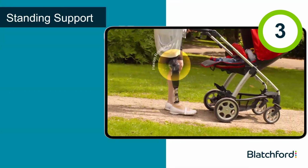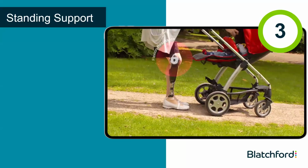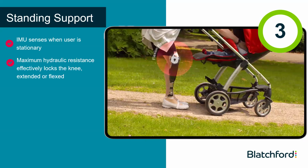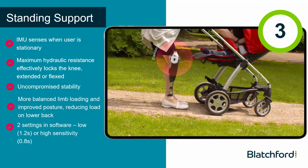And then we have standing support. It's going to lock in full extension, or even if the knee is flexed. So here you can see she flexes the knee a little bit and then it locks, so you can have true support and balance on both legs. And you can change the sensitivity of that, so you can delay it so it doesn't kick on as fast. Most people like it to kick on really fast, but there are ways to decrease that sensitivity.